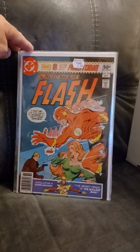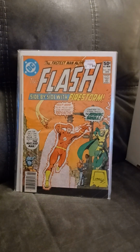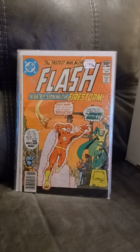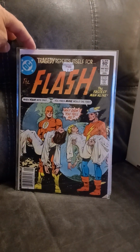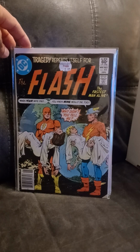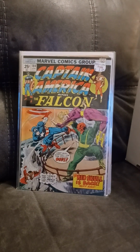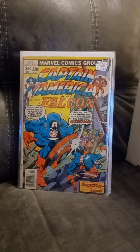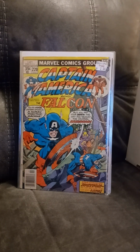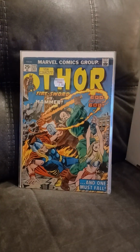And these are all, you know, a lot of 50-cent ones. Firestorm down there making an appearance. The Atomic Skull in this one. The Flash of both worlds there. So it's a double appearance of Flashes. Then picked up 184 of Captain America. I believe I may have it, but again, this time period is a good time for me to pick them up. 35 centers. This Captain America.